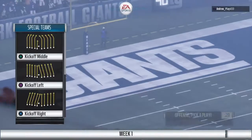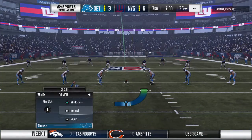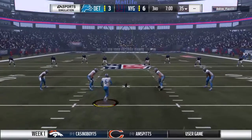So we've reached halftime here on opening weekend, as we'll get you down the coast to Orlando for Jonathan Coachman at our EA Sports Halftime Report.